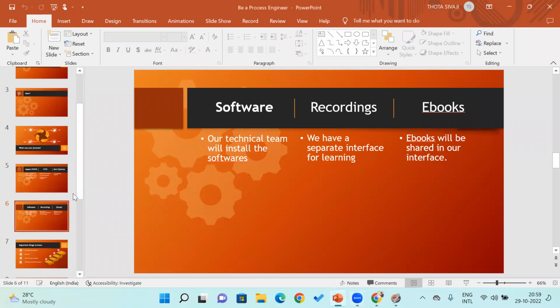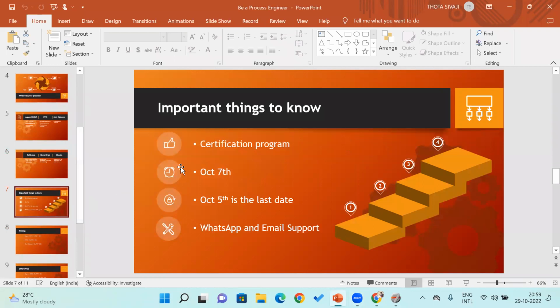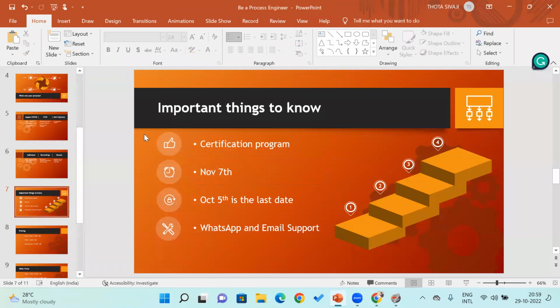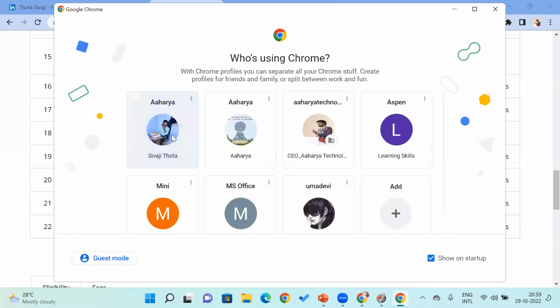Other than this, there are some important things that you need to know. The first one is that it is a certification program. For everything you train in, like the mini diploma in process engineering, HTRI, and Aspen HYSYS, you will get a certification. For example, open LinkedIn. Let me show you.